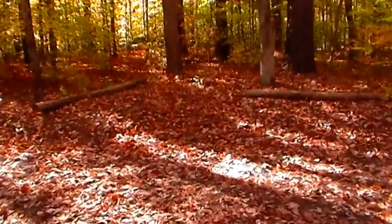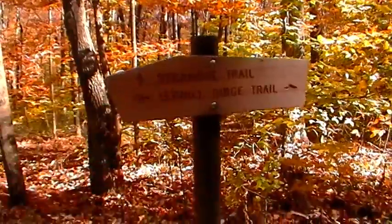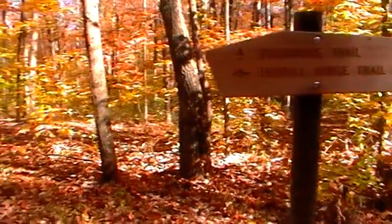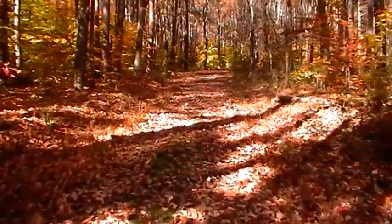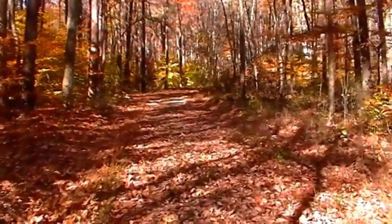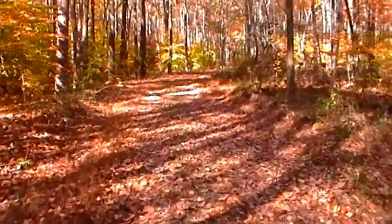We're at the 4.6 mile marker. There's a sign here I want to show you. If you go that way, you'll go back to the parking lot. If you go the opposite direction, you'll go down to the Terrell Hill Cemetery. So that's the way we're going to go. Worst case, if we're going the wrong direction, we'll end up at the parking lot and we'll just turn around and go back the opposite direction. But I don't think we're going the wrong direction.